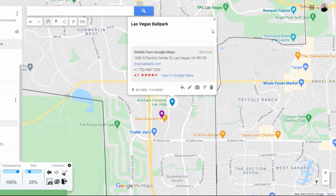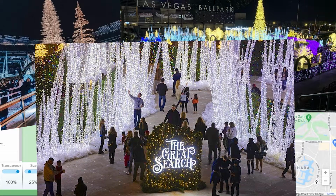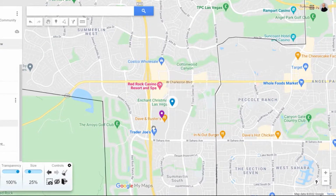One of the cool things they brought to Vegas in 2021 was Enchant Christmas Las Vegas. If you have younger kids or you just love Christmas, this is the most fantastic thing. I took my daughter to it, and she absolutely loved it. The number of lights, they transformed the entire ballpark into this Christmas wonderland. It was well worth the money, well worth the time. I would suggest it to everybody coming here. Go take a look at that. So, like I said, getting to the Las Vegas Ballpark, very simple.